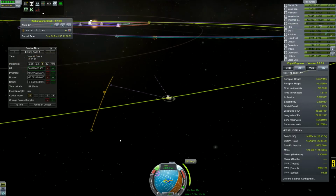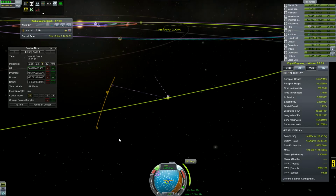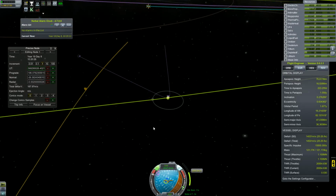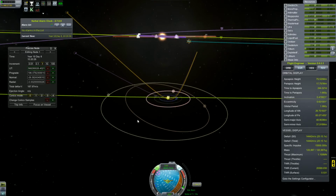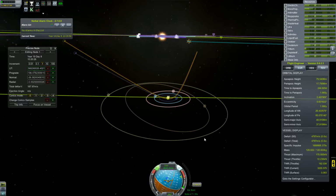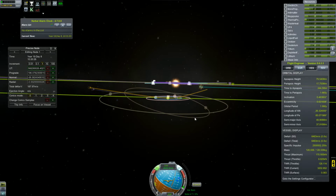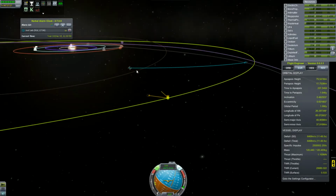This time warp will take a couple of minutes. Of course, first we would need to execute our maneuver node, just like that. It is actually quite a good encounter, because we're getting a very nice and smooth gravity assist of Jool, instead of just shooting into interplanetary space because we gathered a lot of velocity.